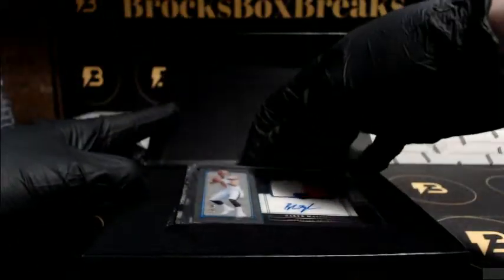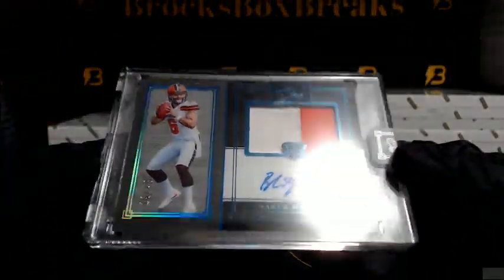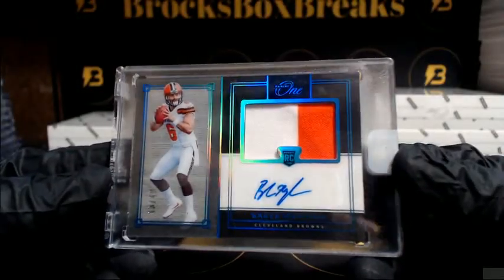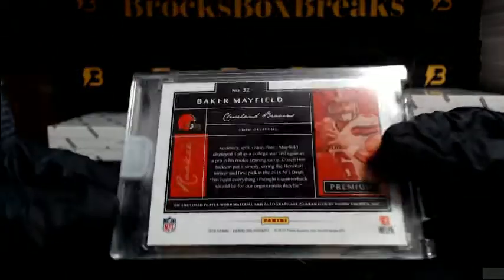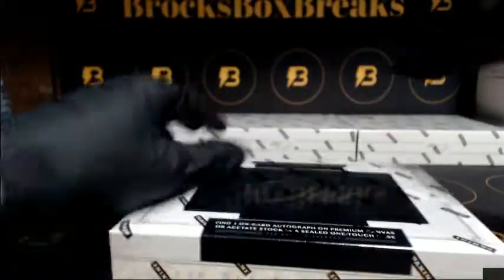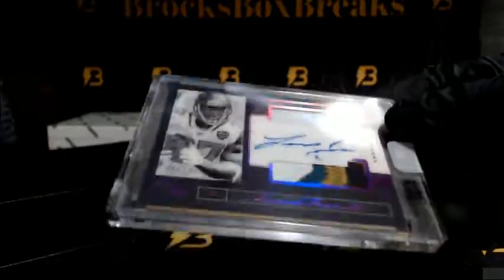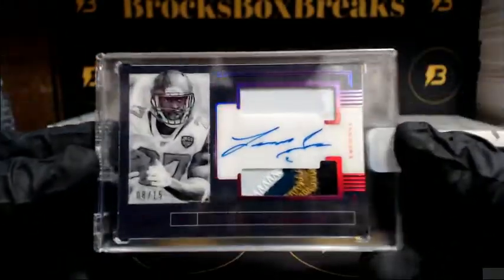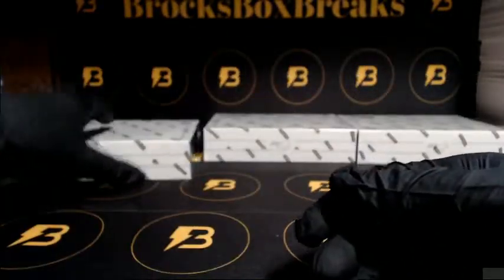And look at this. Baker Mayfield, out of 49, going out to the Browns. 2-color patch. What is that? 13 of 49. Good looking card. Very nice. And nice, 8 out of 15, Leonard Fournette, 4-color patch. Gone to the Jaguars. Good cheap team, too. Nice card. All right, 3 left, guys.